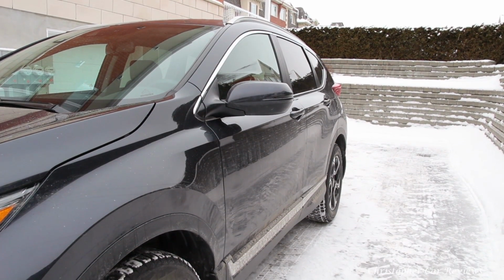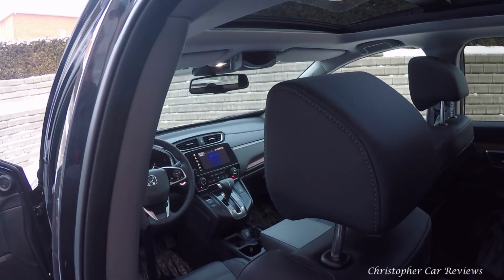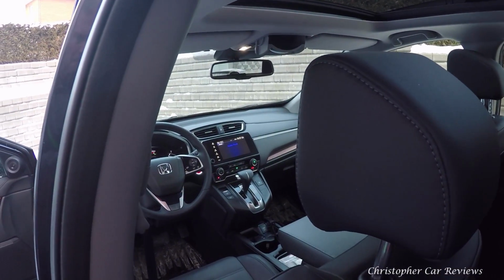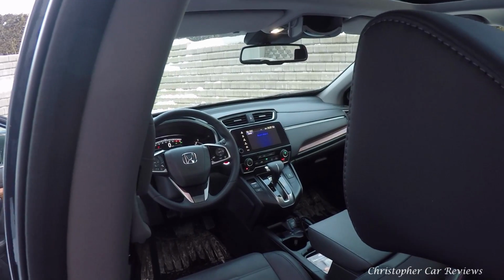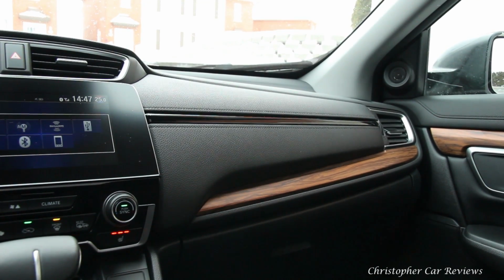It's not the best looking. You could argue that the Ford Escape is much better looking from the outside. I wouldn't have a problem with that. You could argue that the CX-5 is much better looking on the inside. I have no problem with that. You could argue on paper that the Koreans represent a much better value. That's true also. They're not giving these away.